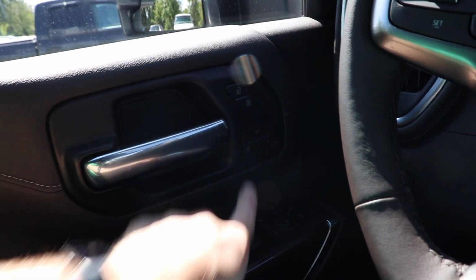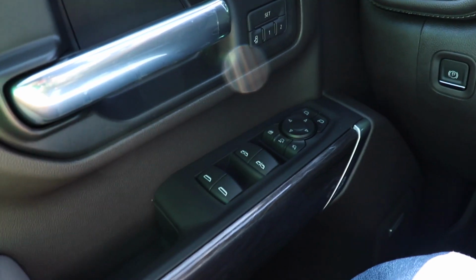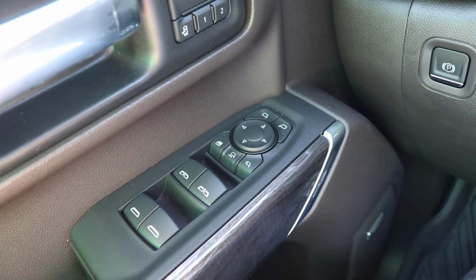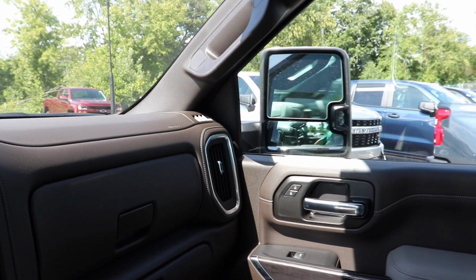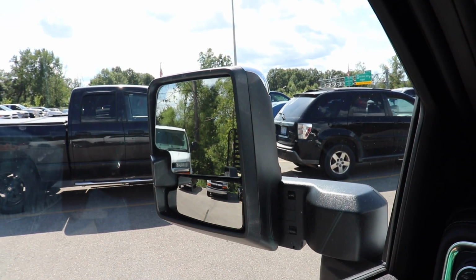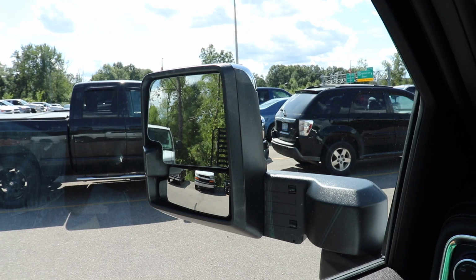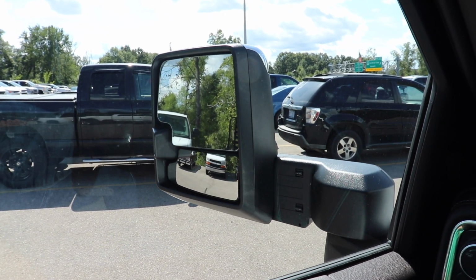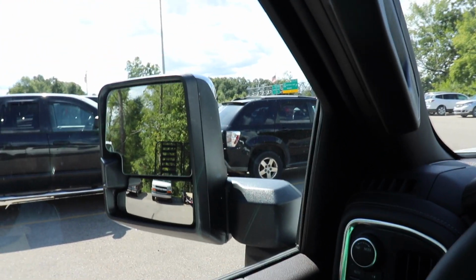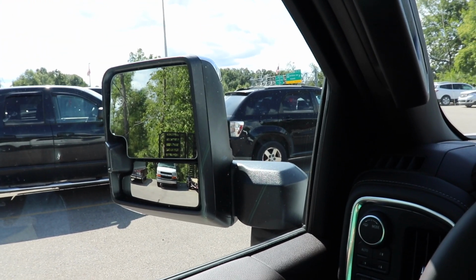2-seat memory is right here. All of your window controls are right here. And then your trailer tow mirror controls are here as well. This button on the right, push it, and both mirrors will fold in. Push it again, and they will fold out. The button in the middle actually power extends the mirrors as well. So you can adjust the mirrors and put them in the tow mode without having to leave the vehicle, which is pretty sweet.